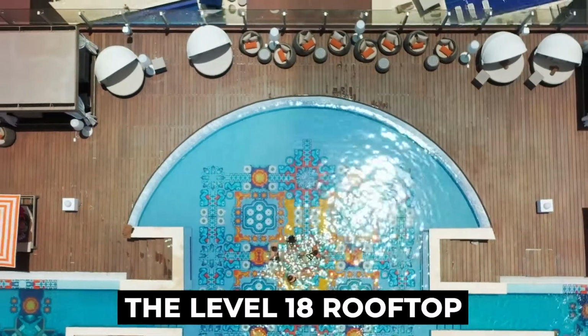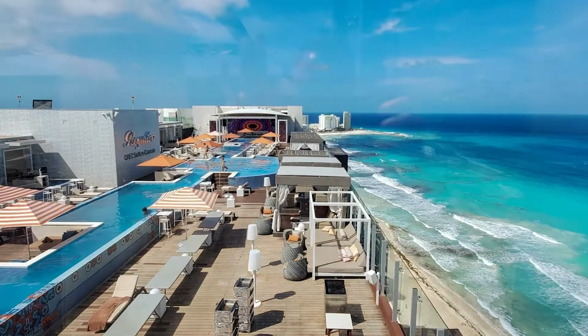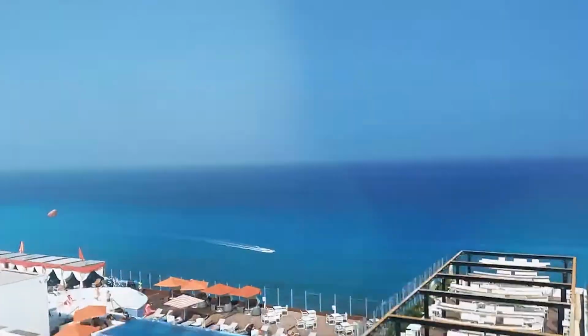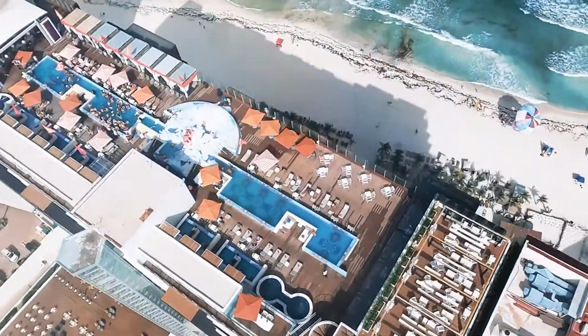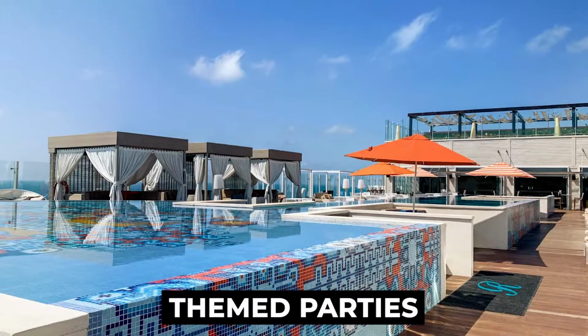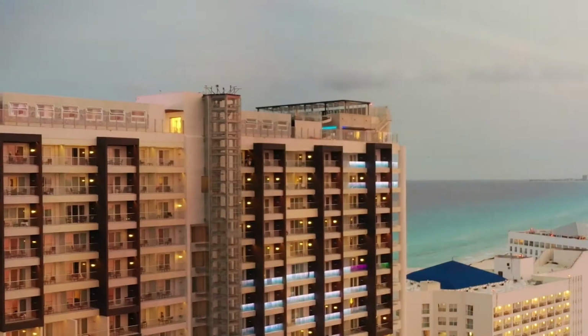The Level 18 Rooftop Cabana Lounge, an adults-only sky club, boasts an extended pool, a nightclub, an a la carte restaurant and private cabanas. This hotspot hosts signature events led by DJs, ensuring nights filled with music and dancing. Theme parties, live sports screenings, and thrilling foam pool parties add excitement to the mix.